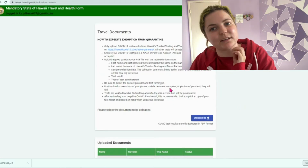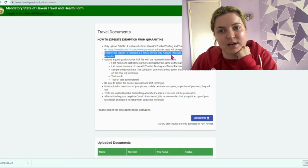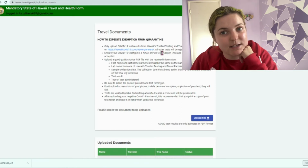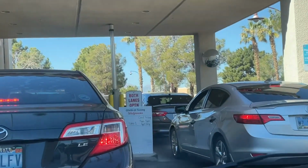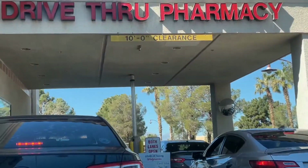Once you have your negative test, you're going to upload it here, and it'll have all of the details. So this is most important to make sure it's not an antibody test. At Walgreens, if you do the Rapid Now test, I believe it is an NAAT test, and that is exactly what you need. At Walgreens, all we had to do was swab the inside of our nostril for about 15 seconds and got results in 2 hours.